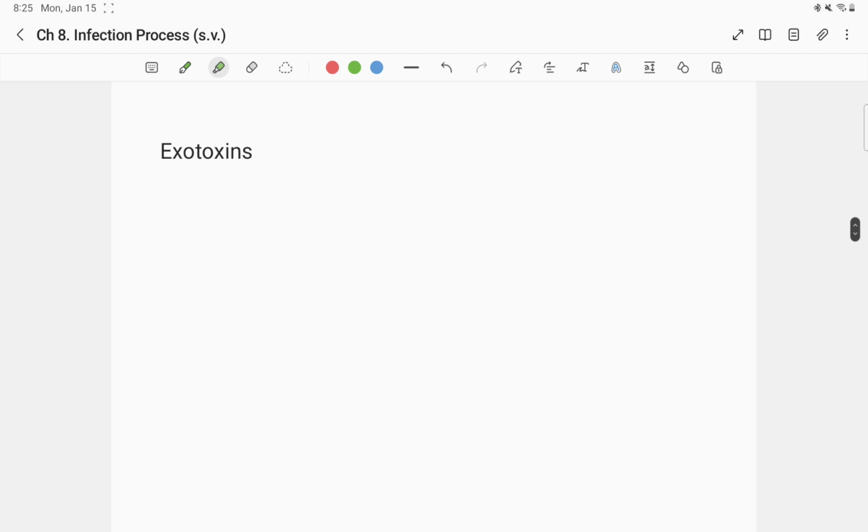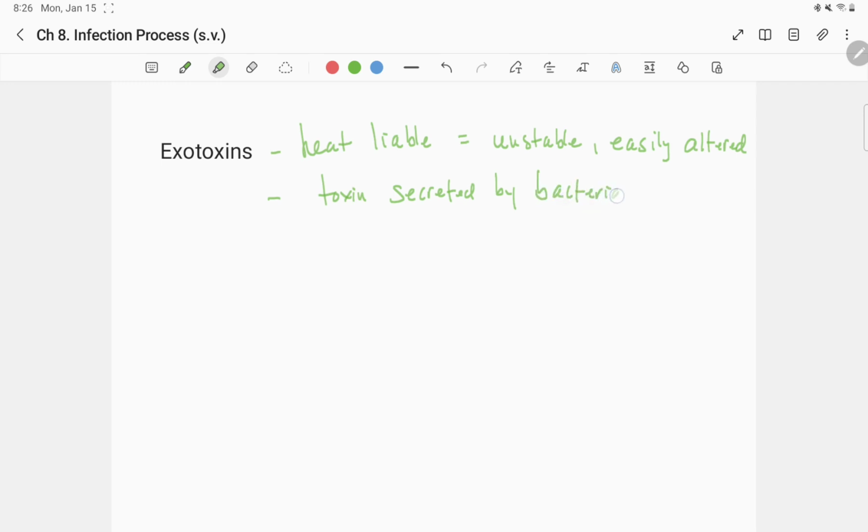Okay, exotoxins. All right, these are heat labile, which means unstable and easily altered. So these are a toxin secreted by bacteria and can hurt the host.